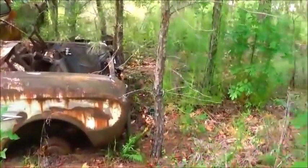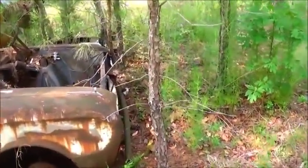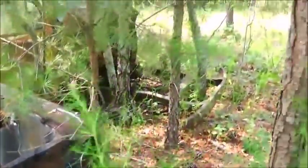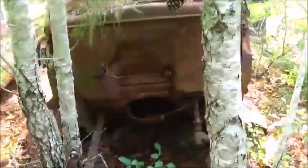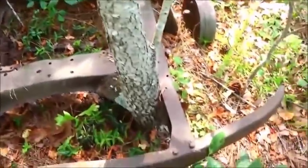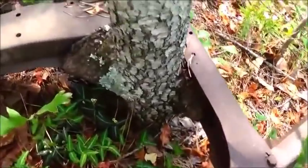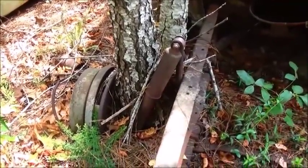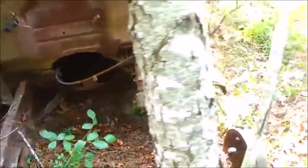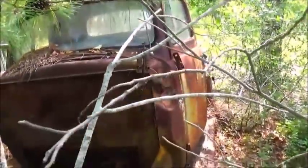Alright, let me get something set up here, and at least the trees aren't grown up through it like they are with the truck there. I'll show you it. I think Alex from Low Masters is going to buy this truck here. But you can see the tree growing around the frame and definitely growing around that axle. That's going to be a fun one to get out. Just a 48, 49 F1 Ford.